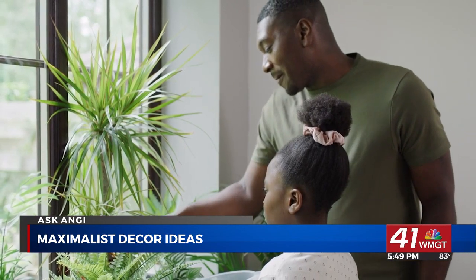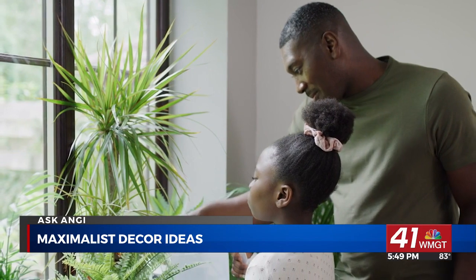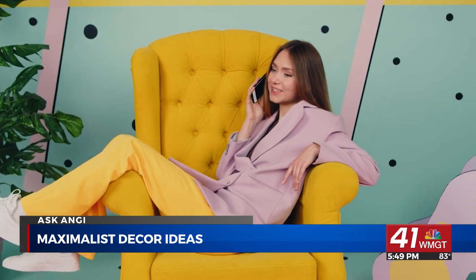A green thumb can take maximalist design to the next level. When you notice a gap in your decor, add a houseplant or two to fill the space. But don't stop there. If you love houseplants, create an indoor jungle by hanging plants from the ceiling, placing them on furniture, and adding them wherever you'd like. When in doubt, layer different patterns and fabrics to bring more visual interest to the home design.